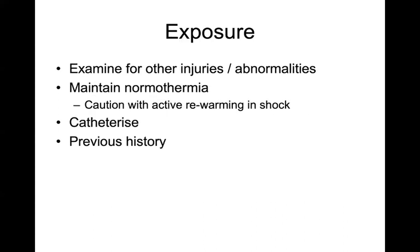Exposure: make sure that you examine for other injuries or abnormalities. You're going to be fighting an uphill battle if you don't correct bleeding in other areas. Maintain normothermia, so you don't want the patient to be either hypothermic or pyrexial. You should be careful about active rewarming in shocked patients because you can just crash the blood pressure. Catheterize the patient and try and get some idea of their previous history.